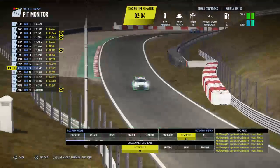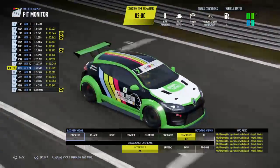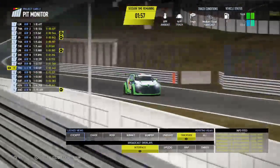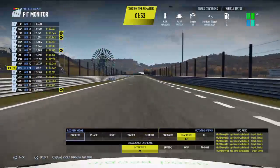Nice exit. Not really using much of the track there, Tro, on the exit of Spoon. Could definitely maximise their speed a little bit more through there, but he's improved on his previous lap. 0.4 quicker, P11 for Tro.